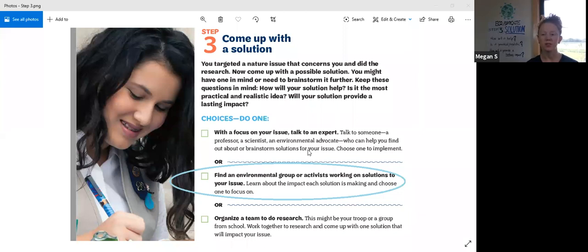So the three options that you have for this step: you can focus on your issue and talk to an expert. So someone, either a professor, a scientist, or an environmental advocate, similar to the one we spoke to in step one. And that was Danielle with the City of Roanoke Stormwater Division, who is happy to talk to you if water pollution is something that you're concerned about. But most people are happy to talk with Girl Scouts about problem solving.